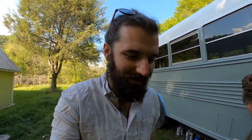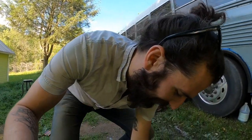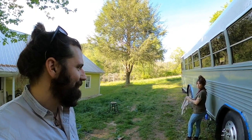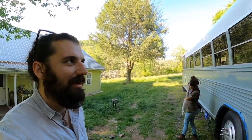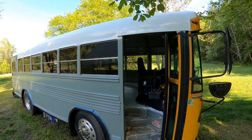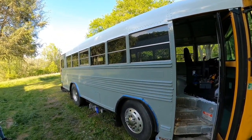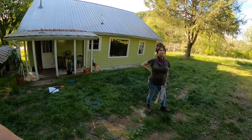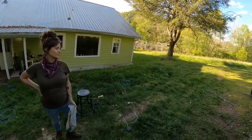So, sanding was a thing today. I don't know, like what, 9 hours later since we started, and we did get a significant amount done. We got the entire bus sanded and over half of it painted. The top is painted and one side is painted, but we ran into a couple of hiccups that made our project a little longer than it was supposed to take today.